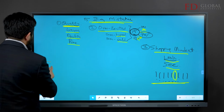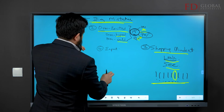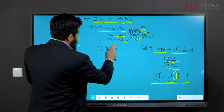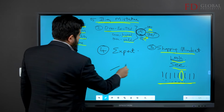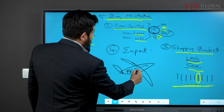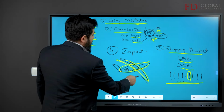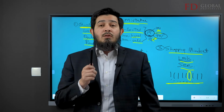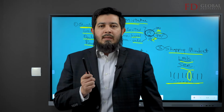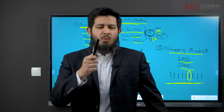Number 4, okay? For some reason, people disregard the value of working with an expert. Okay, guys, listen, what is this? Aeroplane. It's the FD Global Private Aeroplane Jet, all right? It's yellow and black and so on and so forth. Guys, listen. For most people, property is one of their largest purchases that they're making if they're not buying a private jet or a yacht. Property is one of the largest purchases.